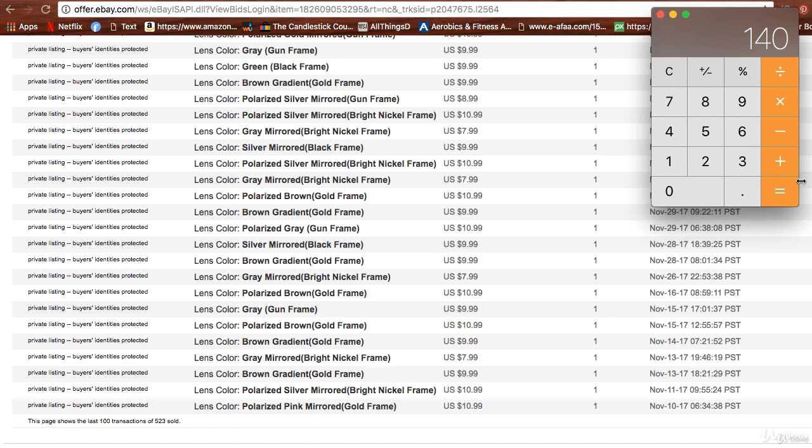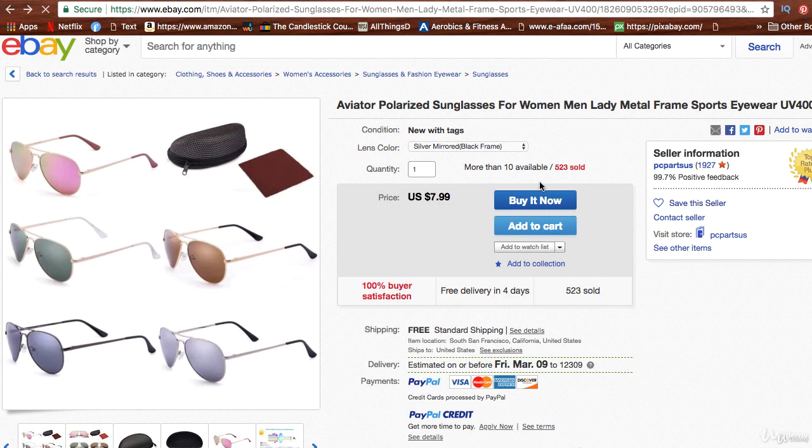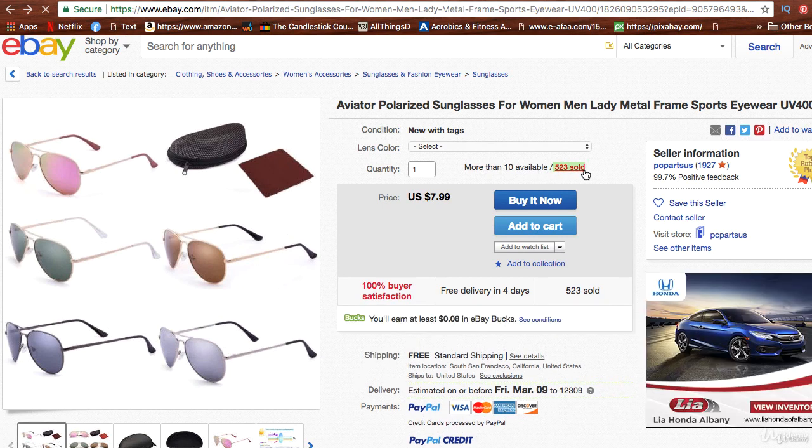And the great thing about eBay itself is that by having a lot more sales, eBay is actually going to promote your listing even more. So your actual earnings are going to increase exponentially because you already are making money for eBay. And since you're already making money for eBay, eBay wants to make more money for you as well. So it's going to extend more traffic to your listing and you're going to get a lot more sales.